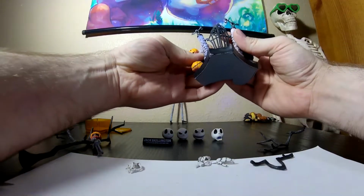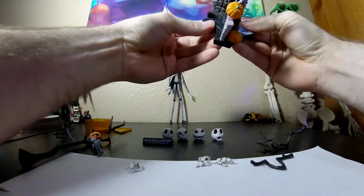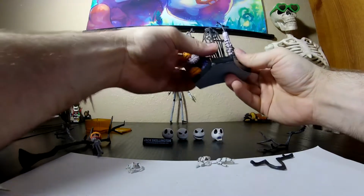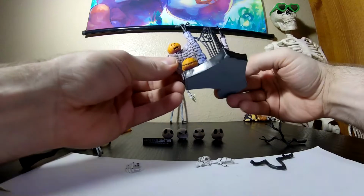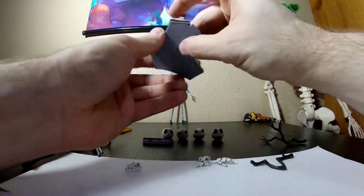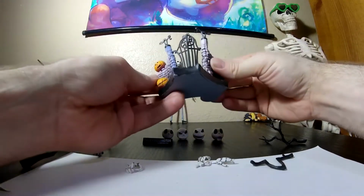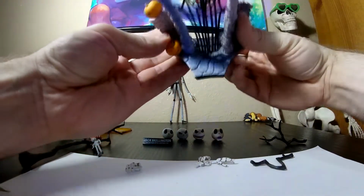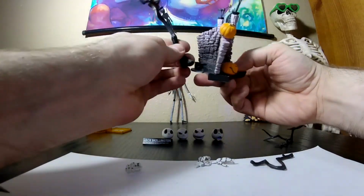Okay, and here's the part that I like almost more than Jack himself, honestly. It's just this cool little diorama of a Halloween cemetery gate. That's really kind of cool. It's not made the best, but it's not terrible. All it says is Disney on the bottom. Yeah, something tells me Disney didn't sanction this. I have a hard time believing this is a legit product. It just doesn't feel like that. Let's see. This tree goes here.